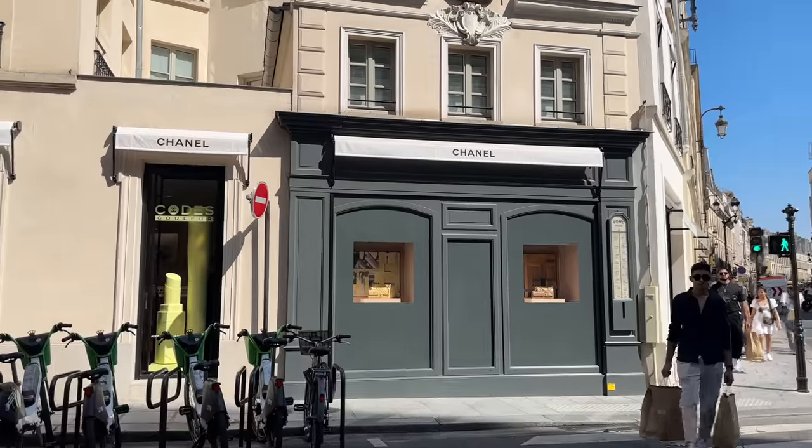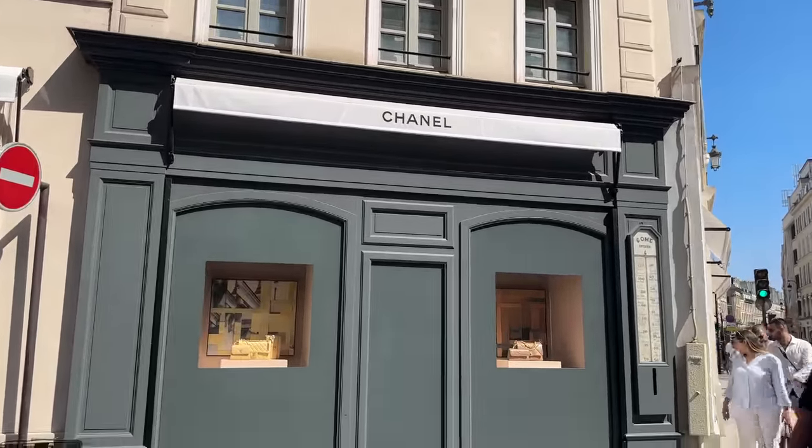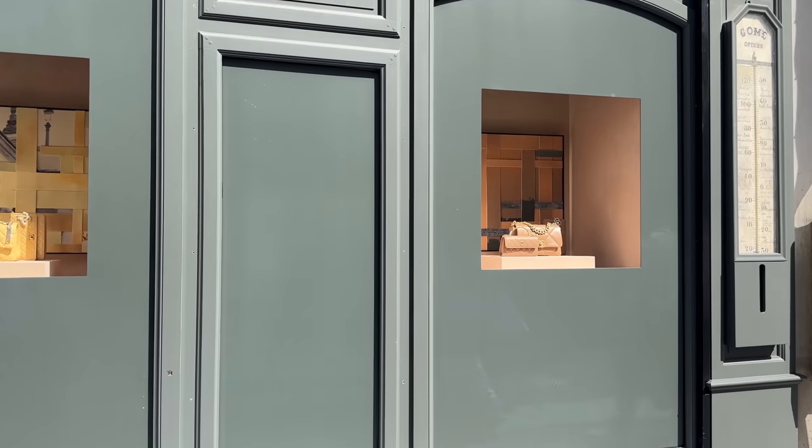Okay, guys, let me show you some Chanel. So this is the Chanel on Cambon Street, not the original Chanel. They have two on Cambon. So this is one of them. I am going to show you the other one.